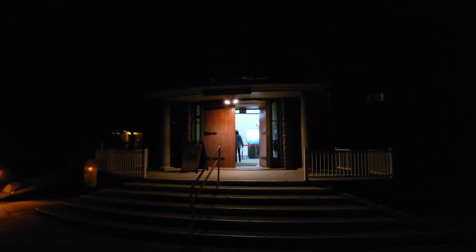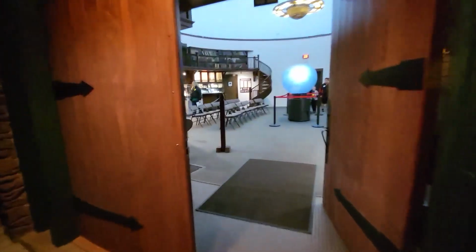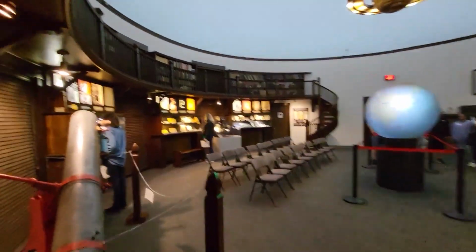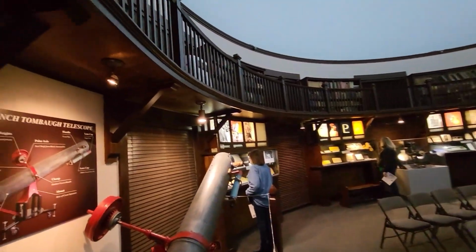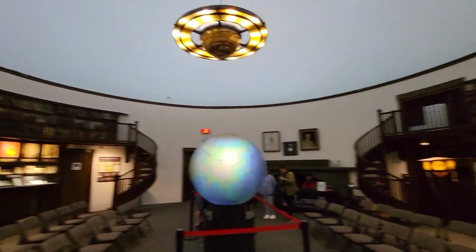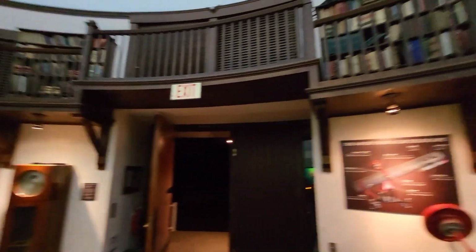This is the Rotunda Museum. We're gonna go inside and see what's in here. That's cool.